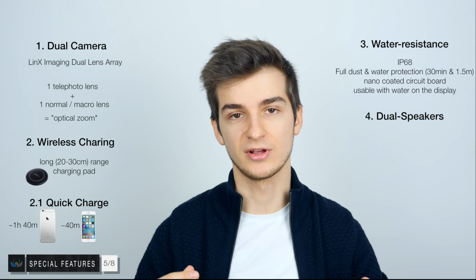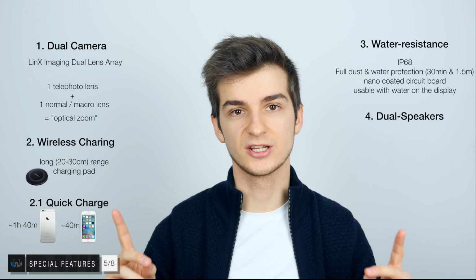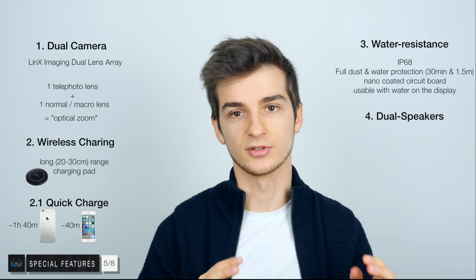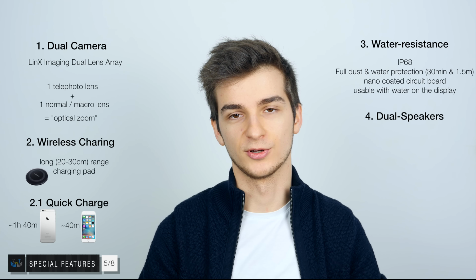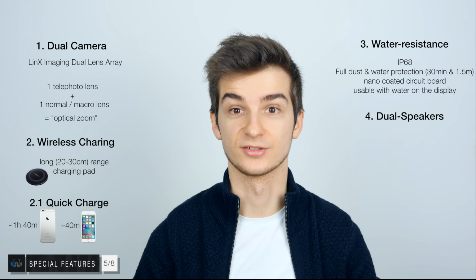But yeah, the headphone jack is going away, and that space is going to be replaced with a second speaker. So those are the main special features, and then you also have those other ones that are pretty cool, but are definitely not going to happen with the iPhone 7, or maybe even not the iPhone 8. But they're still pretty cool.